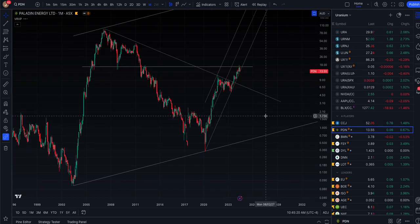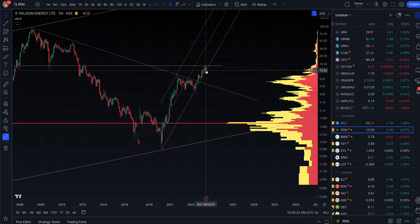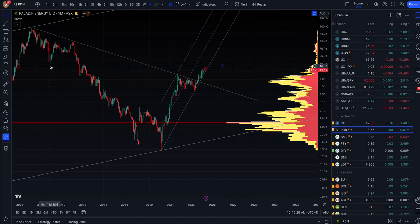We can go over to Paladin. Paladin looks like it's struggling a little bit with this resistance here, but this is where the resistance was, right around this congestion area, and that's why we went sideways for a year or two. We had to chomp through that. We had to eat through all those sellers. So again, Paladin's looking good. We may not hold this trend line, and we could maybe flag out here, similar to as we did back here. But again, we're above resistance and support, right?